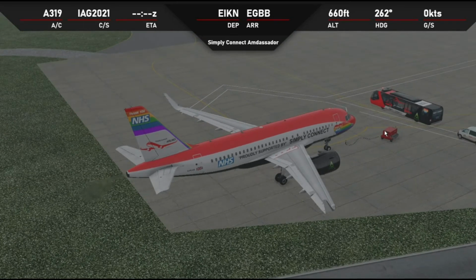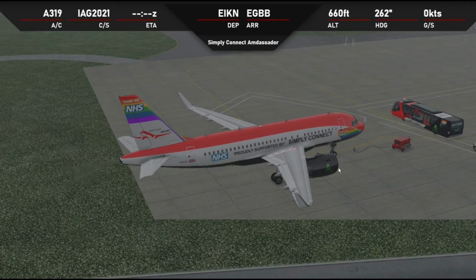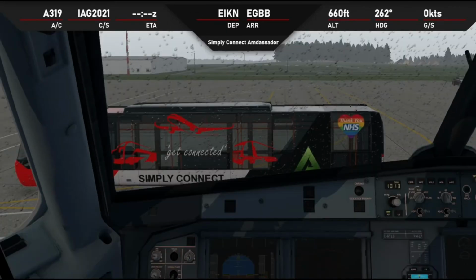Just wondering why the generator, the external power hasn't gone, but I'm still connected to it. Right, let's go inside and we'll request IFR clearance, using Pilot 2 ATC today.